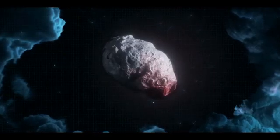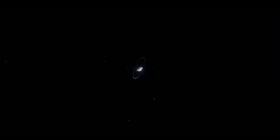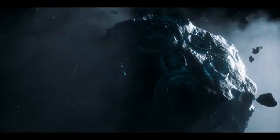Splashed across its surface is a mysterious red spot, possibly a scar from a recent impact. And Ameca is not alone. There's a whole eccentric family of mini worlds lurking out here.